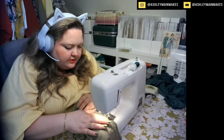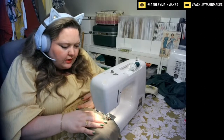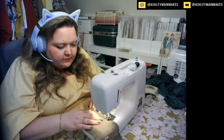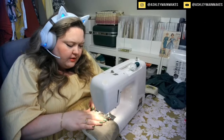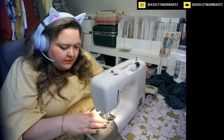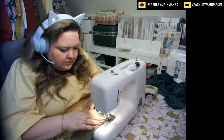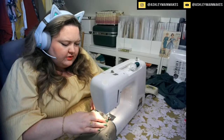I know I just sewed over my pins there, but trying. We're trying. Lift and spin. Off there, closer to the edge, but that's fine.